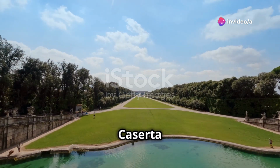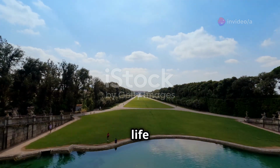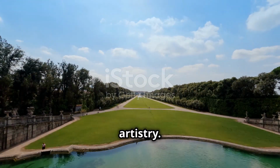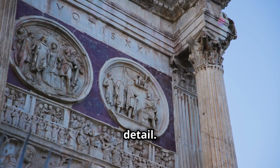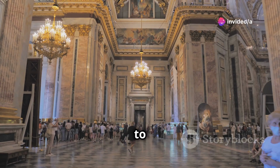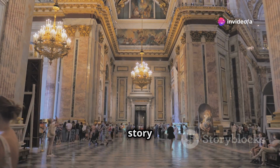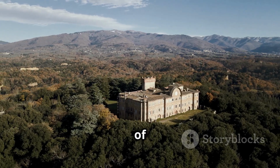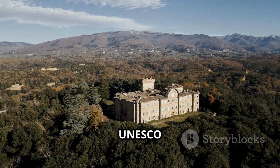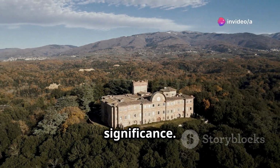The Royal Palace of Caserta is a monument to the ambition of kings, a grand vision brought to life through sheer determination and artistry, and the skill of architects who poured their hearts into every detail. It stands as a testament to a bygone era of opulence and grandeur, where every corner tells a story of luxury and power. Nestled in the Italian region of Campania, the palace is a UNESCO World Heritage Site, recognized for its historical and cultural significance.